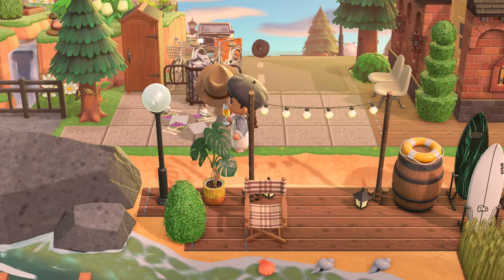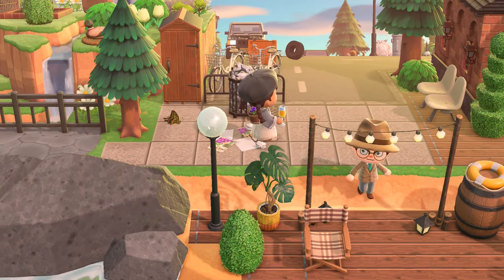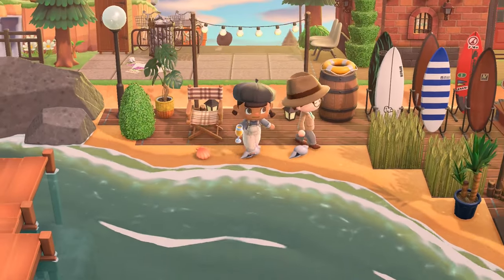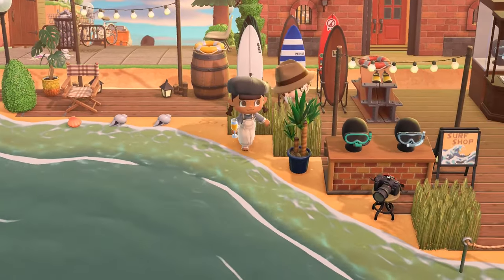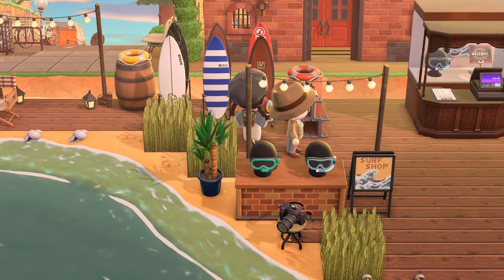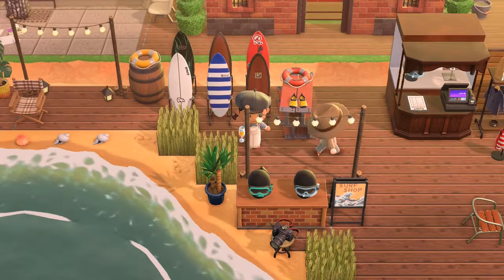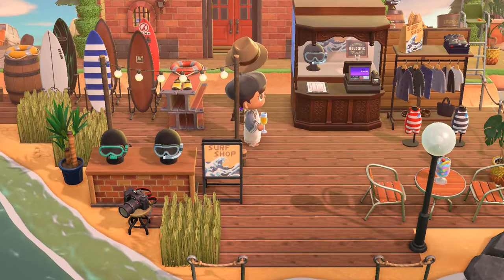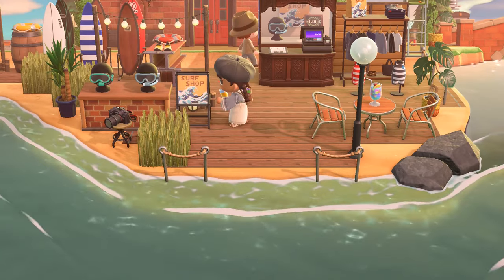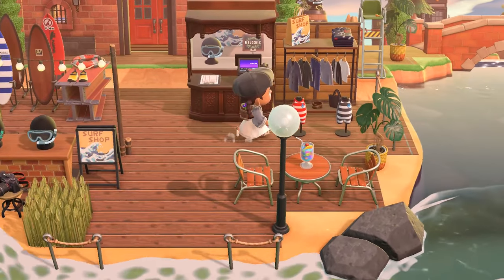And this guy is just walking around. You look very fancy. I like your outfit, dude. Oh my gosh. You're getting in the way, but it's okay because you live here. I mean, this is your place. Okay, this is a little surf shop, beach little shop.